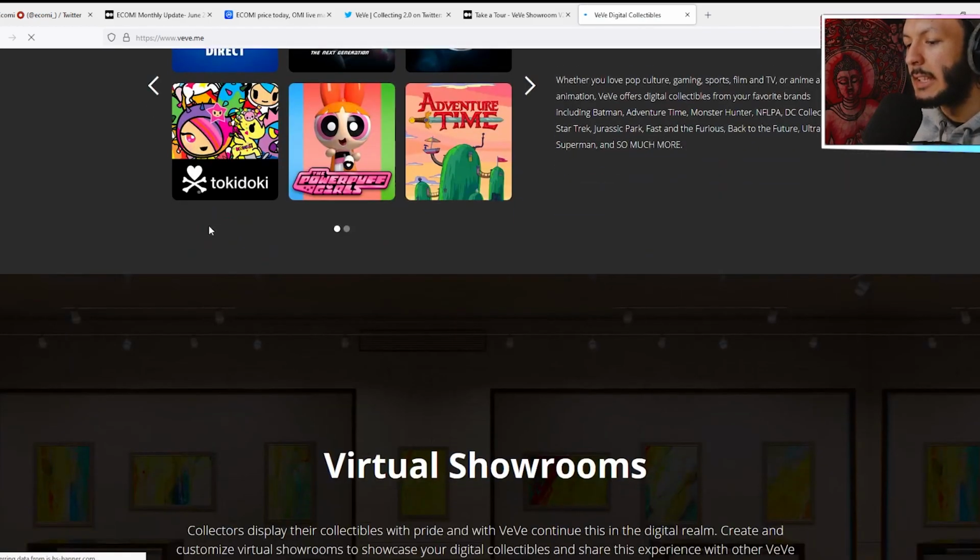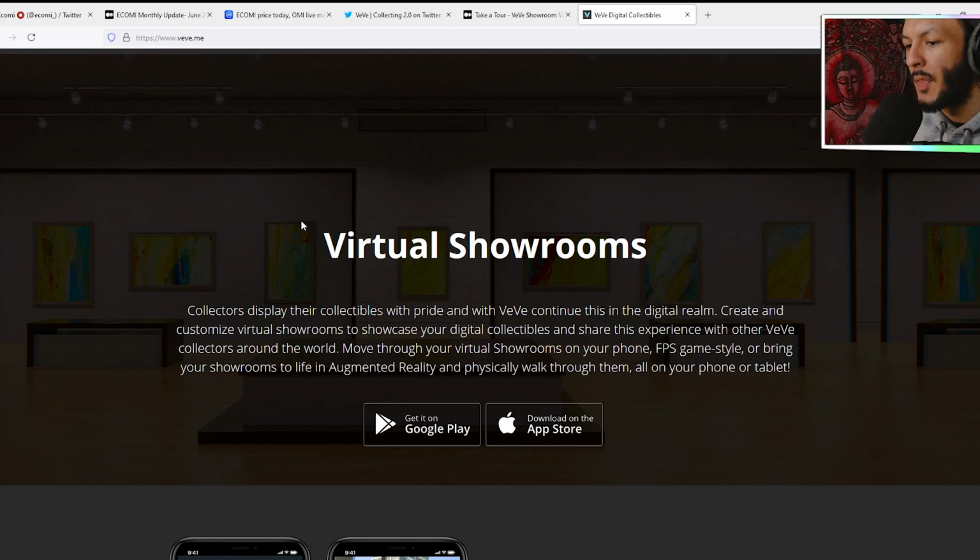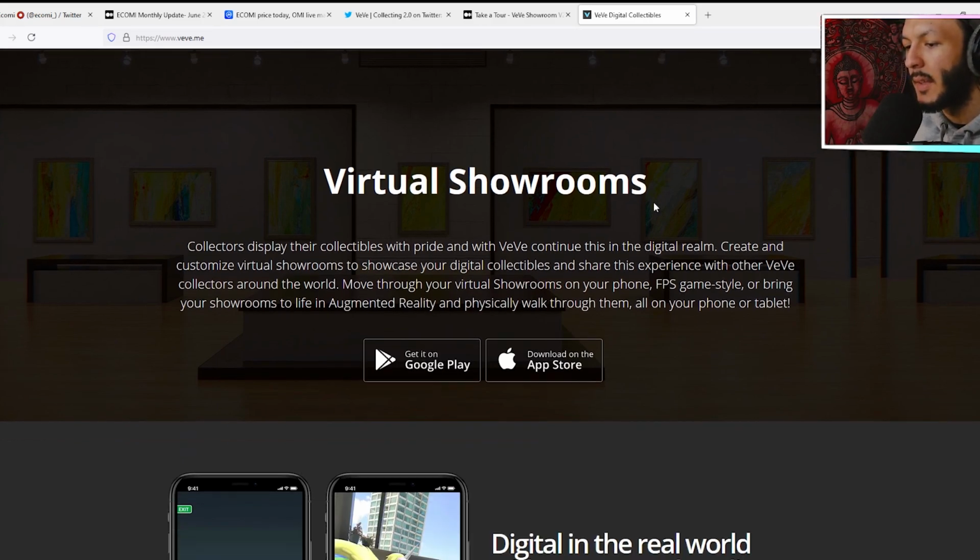This, of course, is what we were expecting. We had this preview right here where we can see the virtual showrooms, and the description: collector display, display your collectibles with pride with VeVe, continue this in the digital realm, etc. Move through your virtual showrooms on your phone, FPS game style, or bring your showrooms to life in AR. These are all the things we've been expecting.